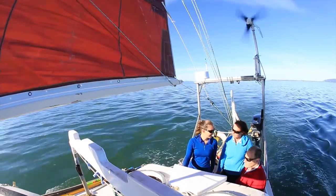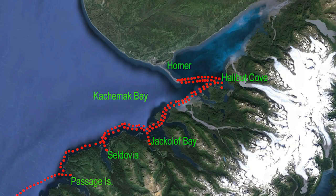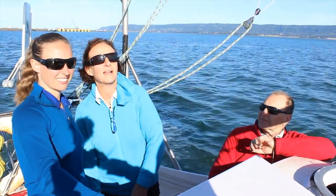Cool and great to show them Teleport and all we've done with it. Yeah, it's great for them to see it. I think they liked it as well. Yeah. They were pleasantly surprised, which is good. When we left Homer with Mum and Dad, we took them back to some of our favourite spots like Halibut Cove, Jackaloff Bay, and then back to Seldovia.